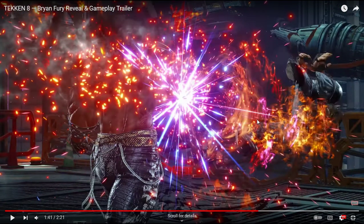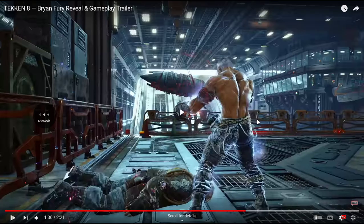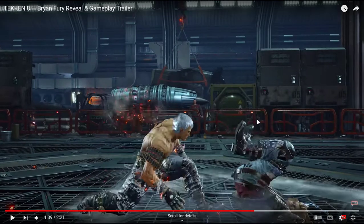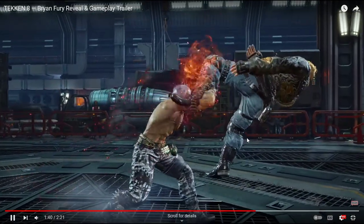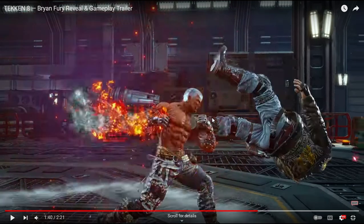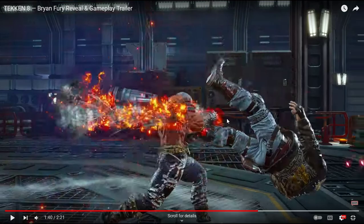Now this is supposed to be only possible on Farcom Ram and Marduk, as I said, in Tekken 7. But he's doing it on Paul, and there's more than enough space. He's extremely close, so he's only here. This is crazy. He almost overshoots the punch because of the range.